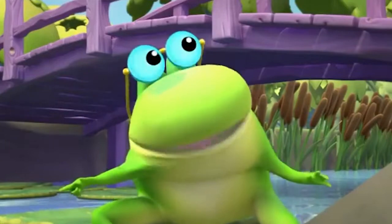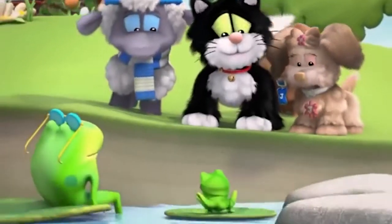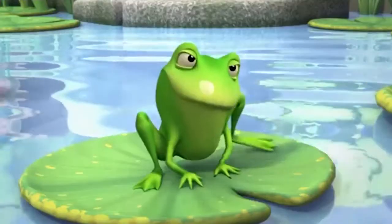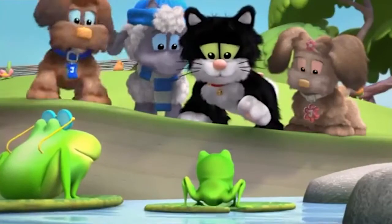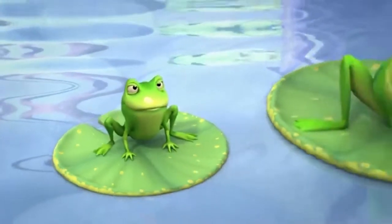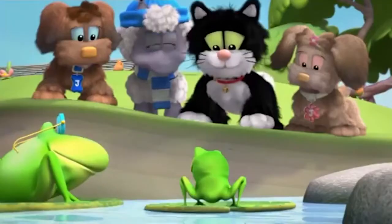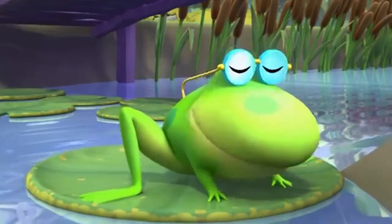Hey, who's this? It's Freddy! At least I think it's Freddy. Look, he's got that white mark on his nose. But now he's got four legs. And he's lost his tail. Actually, he looks just like you, Horace. He's a frog! Of course he's a frog.